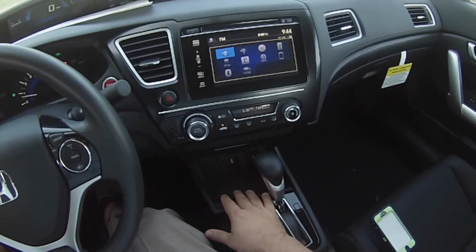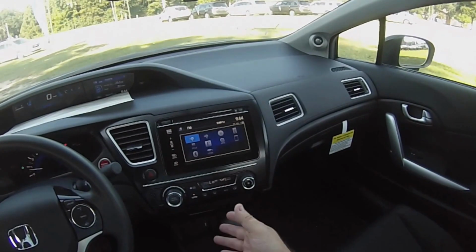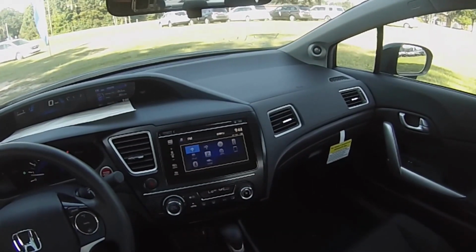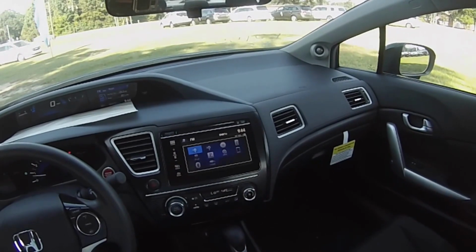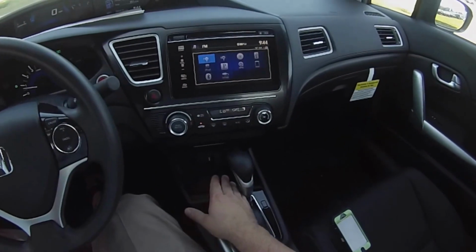Another nice feature before we get off here is down here, and I pointed this out when I first got in the car, but the ease of access to be able to have a USB port right where it needs to be is awesome. And you can relate that to older PCs where you used to have to plug in things in the back of them. Well, now everything's in the front because it's easier to reach. So we follow the same philosophy.